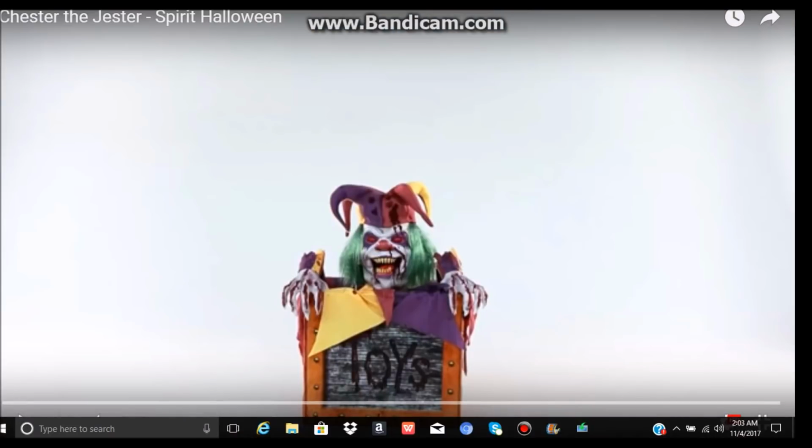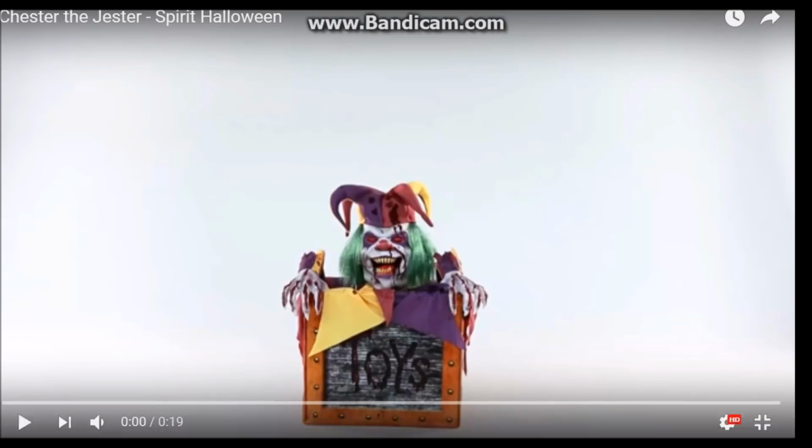And here is Chester the Jester. Like I said, I think this one would scare people a little bit better than the zombie barrel, because like I said, the zombie barrel, you can kind of expect something to happen. You can see him just sitting in there. Whereas this clown, he's already slightly popped out, and it looks like he's just a static prop sitting on top of a toy box. But, like I said, guests are in for a surprise when they pass this clown.